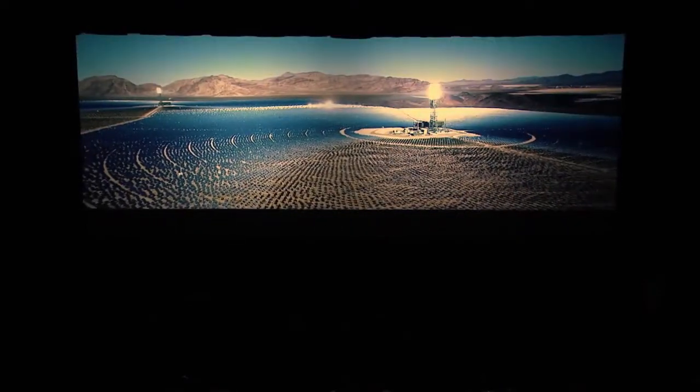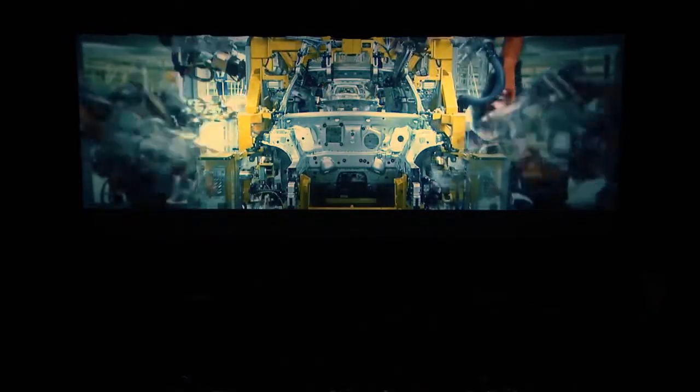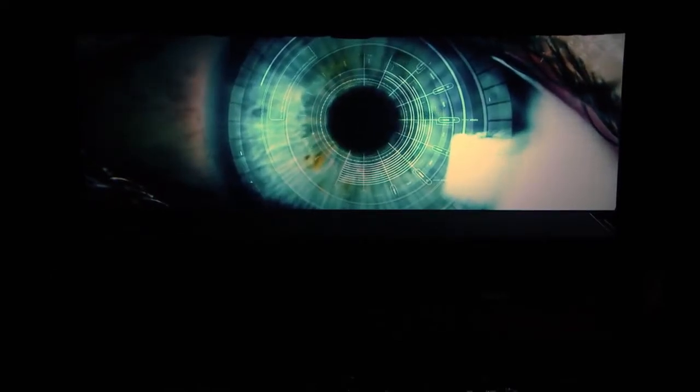The revolution is already upon us, driven by technology and innovation. Changing factories, connecting man and machine. While some of us benefit, others are left behind. This is the present we live in, not the future we aspire for.